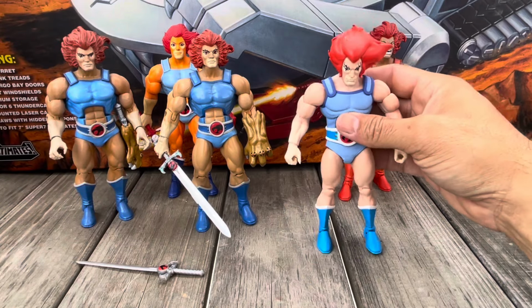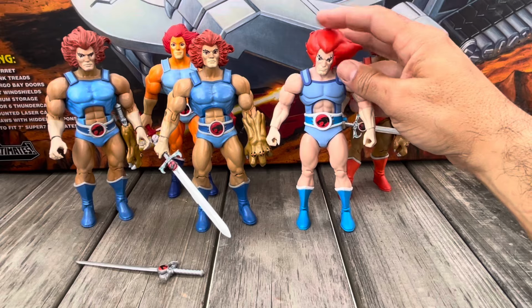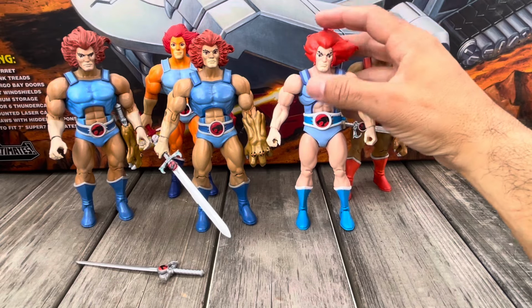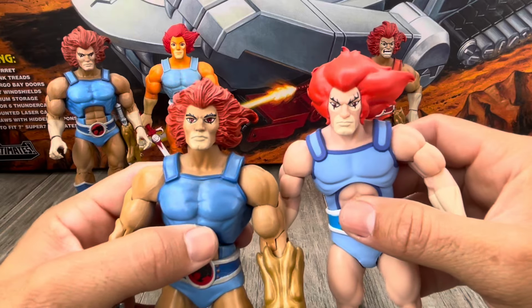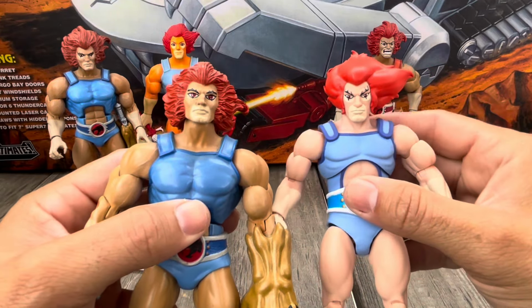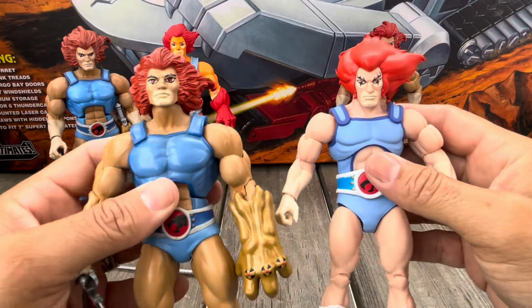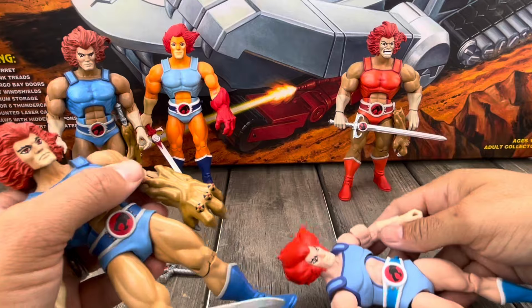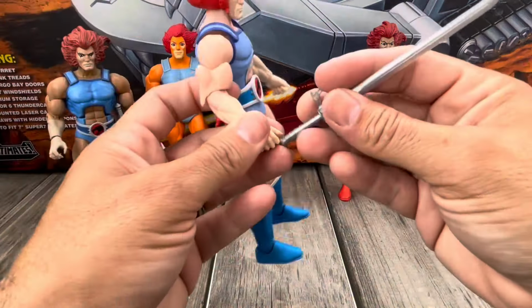But again, you can see this is the Matty Collector one. You can see the differences in the skin tone. Matty Collector is even a little bit lighter than the Super 7 first release. And you can check that out. I do like the eyes on the Matty Collector one better than the Deluxe one. But you can see the difference. This looks more like the first one looks like a first season. The second one looks like a second season of Thundercats.